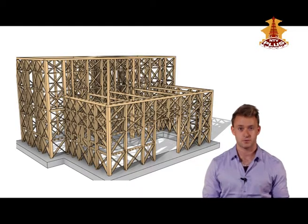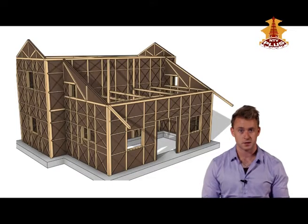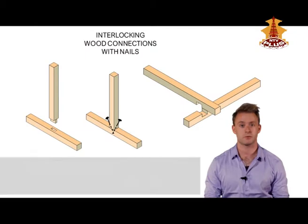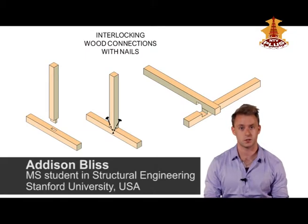The closely spaced frame allows for there to be a lot of diagonal timber members between the gaps. These diagonals are the primary way for resisting earthquake forces. Then, the triangular spaces between the diagonals can be filled with mud and stone. The mud and stone infill helps to absorb energy from the earthquake and helps to protect the diagonals and timber frame from damage.